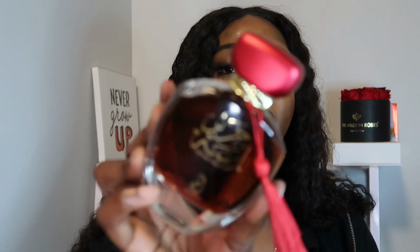The tuberose is really prominent in here, and it intertwines with the black currant note. This nice vibe is much more potent, and it's going to last longer for nights out, in my opinion. So LAMSAT HARIR, please give this a try, guys.